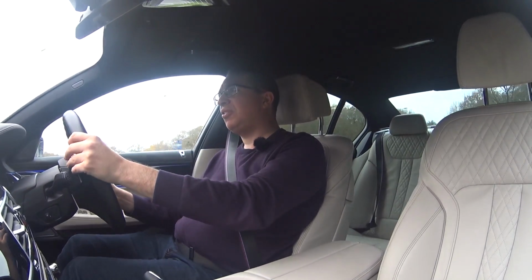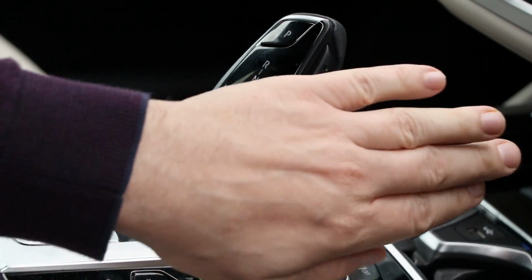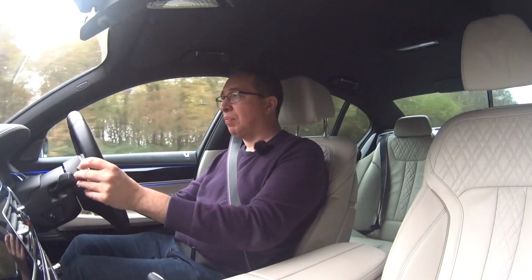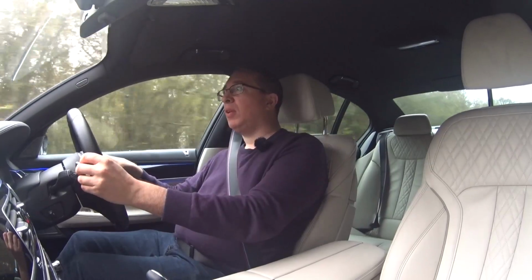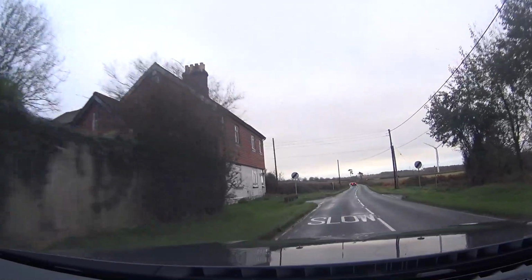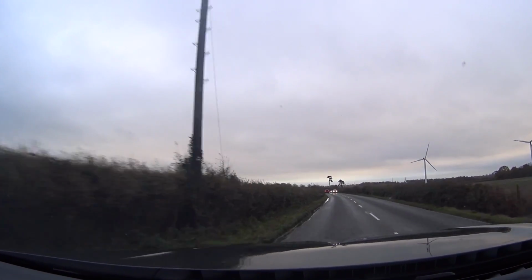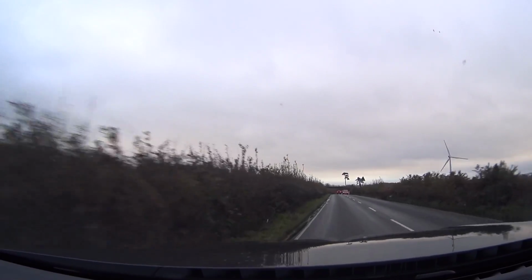So let's see what this thing is like. Why don't we go over to manual, so push the gear stick across to the left and I can use the paddles now. We're on a straight bit of road. I will drop down, it's national speed limit, nothing around me, so we're doing 30 miles an hour, foot down, kicks down, yeah, there we go, that's 60.